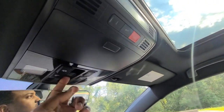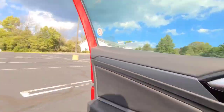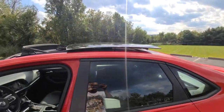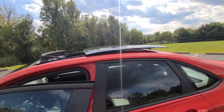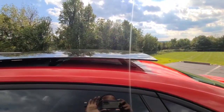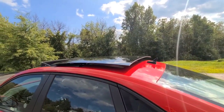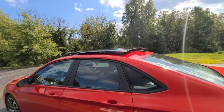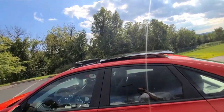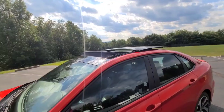Let's see how it looks when it's open. Oh, so this is a cool feature. I kind of like when some roofs go over the roof like this. Kind of looks a little classy. It also reminds me of tuner cars from the 90s and 2000s, like Eclipses, Tegras, stuff like that. I always liked how that looked when the sunroof went over like that.